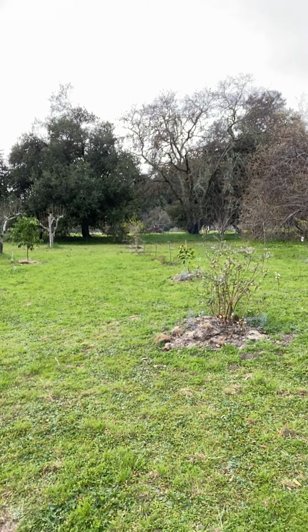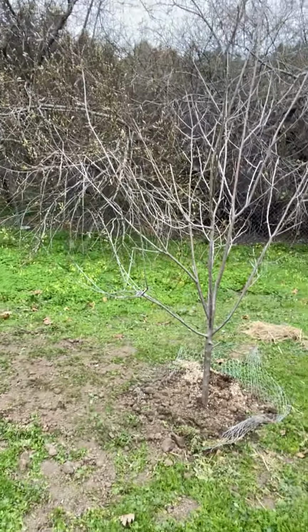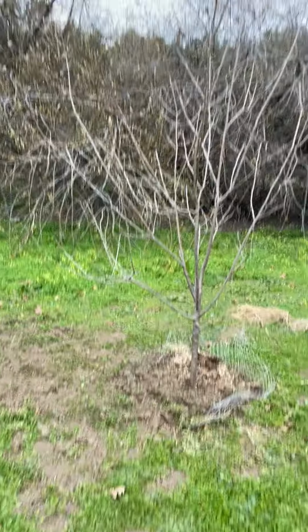Not sure if that's focusing, hope it is. This is a damson plum. It was pretty mature, but I had moved it last year. When we made our house a little bigger, it was too close to the house. So I'm hoping the roots weren't too developed and it's going to once again accept being transplanted, and it'll fill in and mature and someday give me fruit.